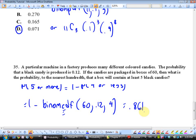Does that seem right? Well, 0.12, the odds are about 10% each time across 60 boxes. So on average, I would expect out of 60 boxes, there'd be around 6. Here we got 5. Yeah, you know what? I'm okay with that answer. Looks about right to me, give or take.